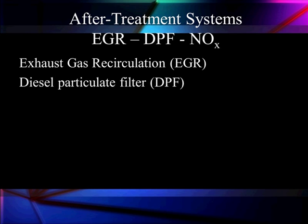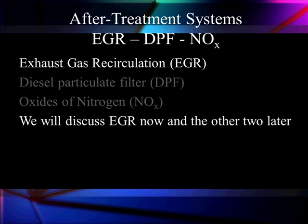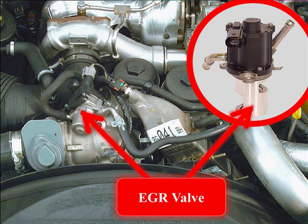We're adding a diesel particulate filter. This is to pick up the soot and stuff coming out of the exhaust. And then we're going to look at the oxides of nitrogen. We'll discuss the EGR now and then the other two later. Here is our EGR in the 6.4.